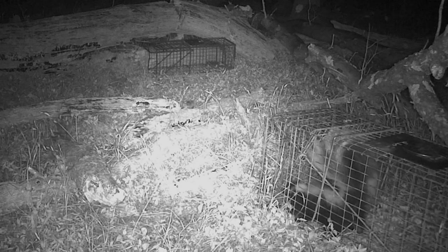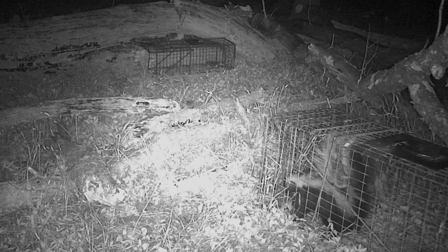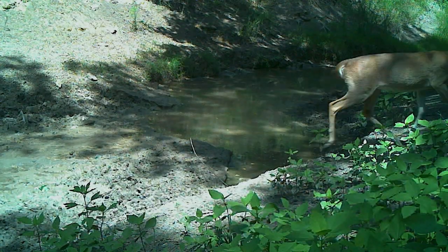He's like, help me, I need to get out. Help. Trying to push against the door. Yeah, it's not going to do anything. How do you think I got the skunk out of the cage? I don't know. There's a doe. I had to shoot it. There's a doe. That's a doe, yeah.